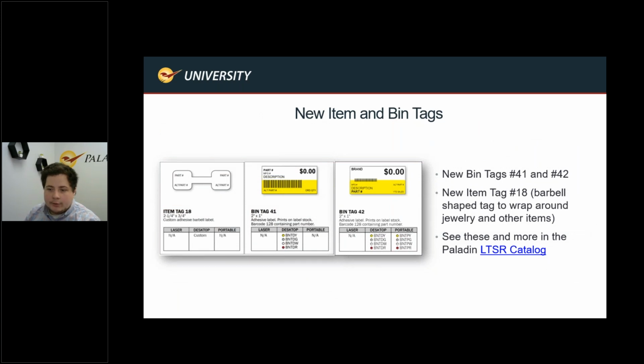All right, we do have new items, new bin tags. For example, bin tag number 18 looks very interesting. It's what they call a barbell tag. Very good for wrapping around jewelry or maybe some items that don't have a good spot to put a bin tag on, but you can wrap it around. So very nice, very good. And then we have, again, bin tag 41 and 42, just some minor changes throughout them, adding more customization for your bin tags.